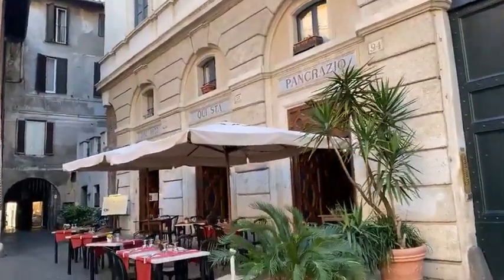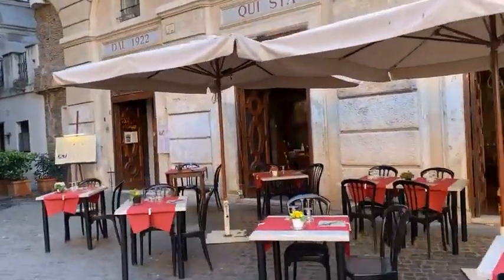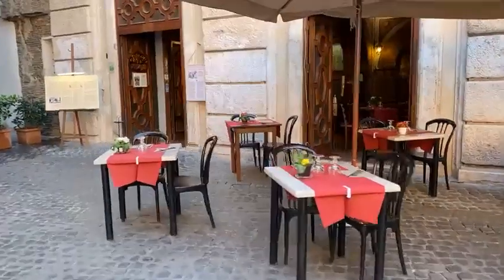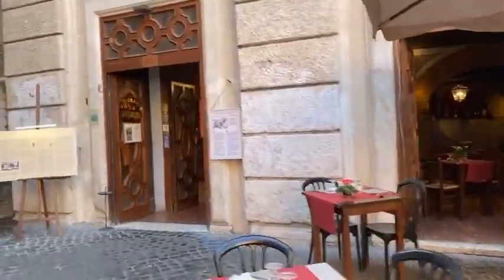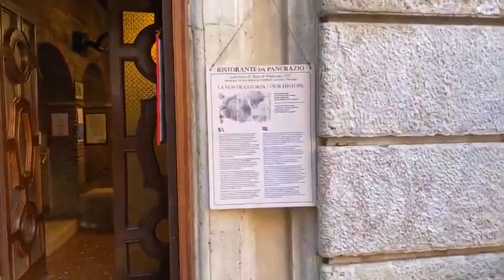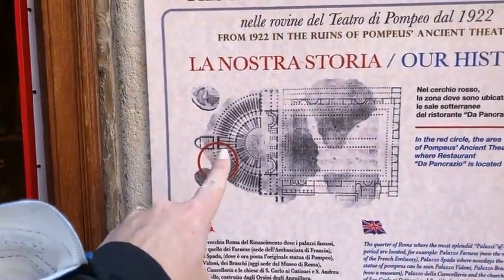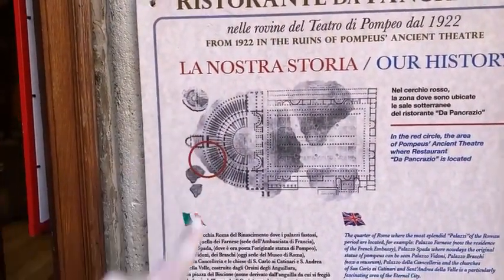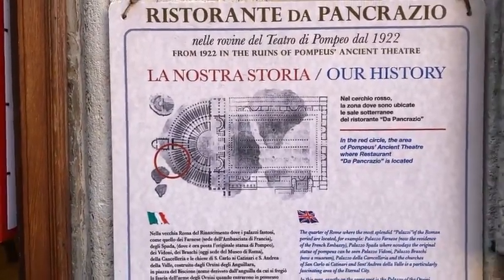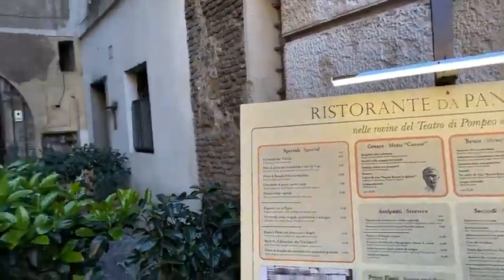What's especially fun is if you ask politely, they will take you underground to see the ruins of the Theater of Pompey, and that's where Julius Caesar was assassinated. So kind of a twofer on this one. See, they've got the history, and you can see this is the theater, and this is where the restaurant is located. But this is where Julius Caesar was assassinated, because they were holding the Senate meetings there at the time, which is cool. Ugh, menu Caesar, menu Brutus. Oh, come on. That's a little cheesy.